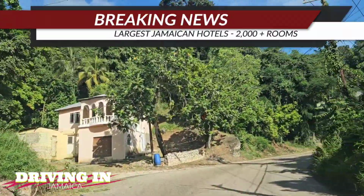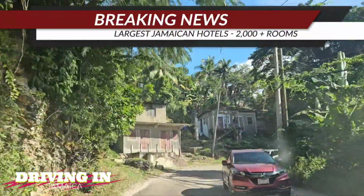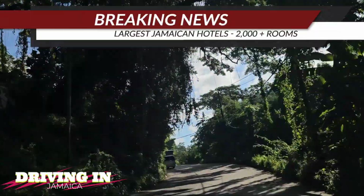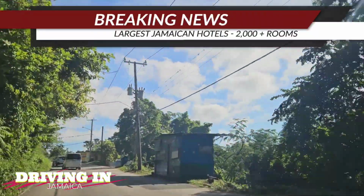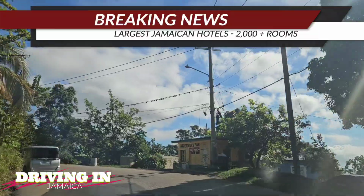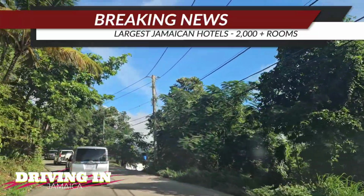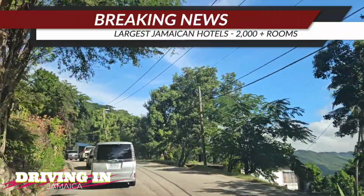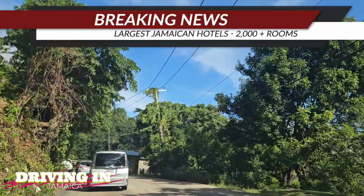Another one is Rio, or we could say number 4 is Rio. Now, Rio has 7 hotels in Jamaica, well over 2,000 rooms. The latest one to open up in Trelawny, I think, is it 700 rooms? Rio in Ocho Rios is, I think, 700 rooms. And Rio has numerous hotels in Negril and Montego Bay. So they are definitely in the 2,000 room club.